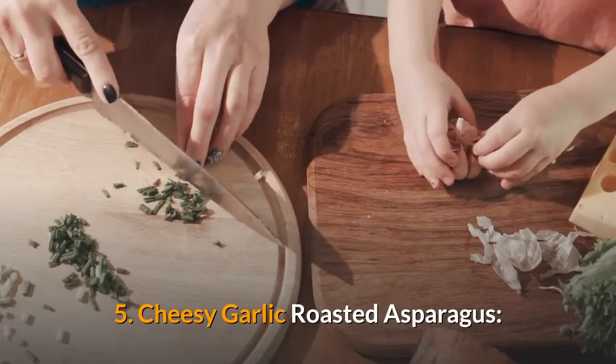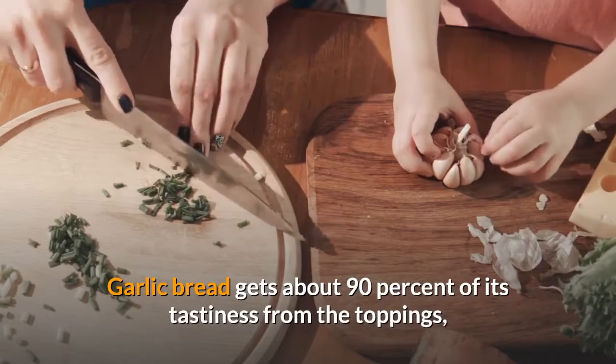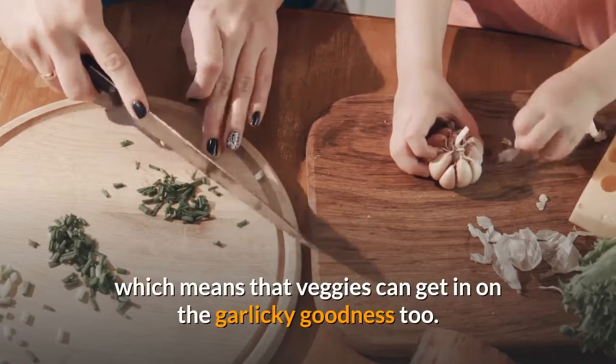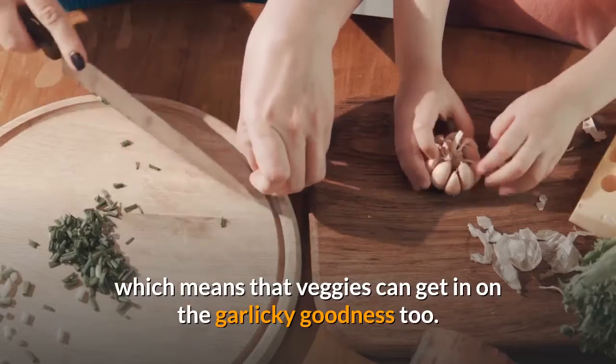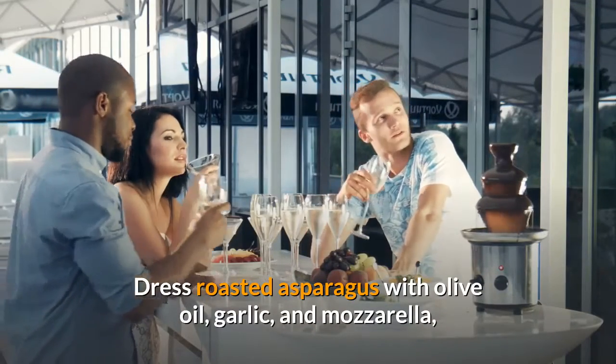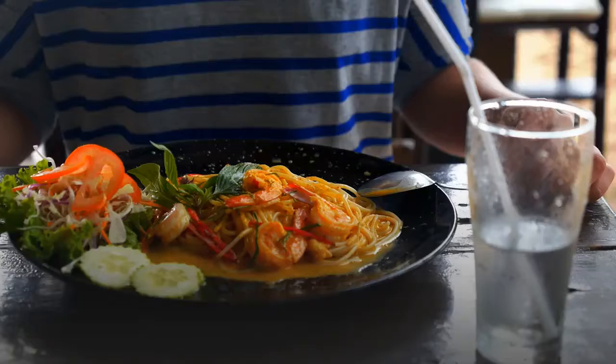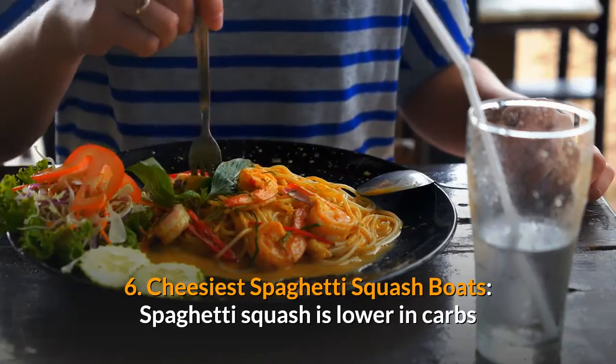5. Cheesy garlic roasted asparagus. Garlic bread gets about 90% of its tastiness from the toppings, which means that veggies can get in on the garlicky goodness too. Dress roasted asparagus with olive oil, garlic, and mozzarella, and you'll be reminded of your favorite carby appetizer.